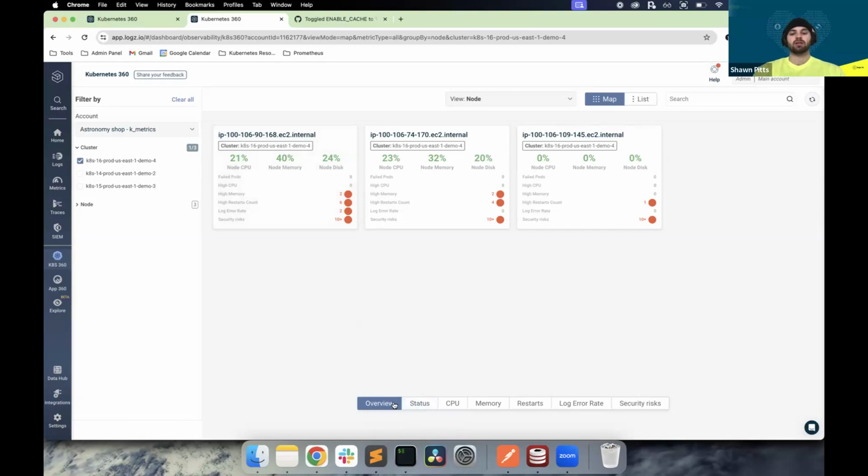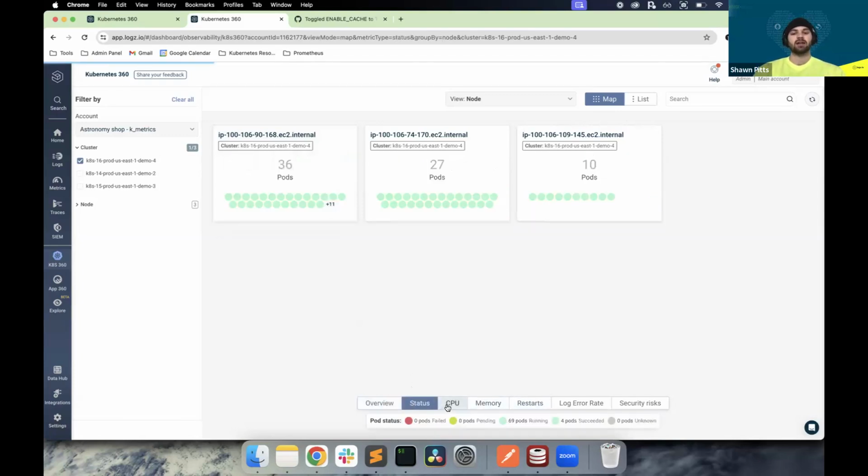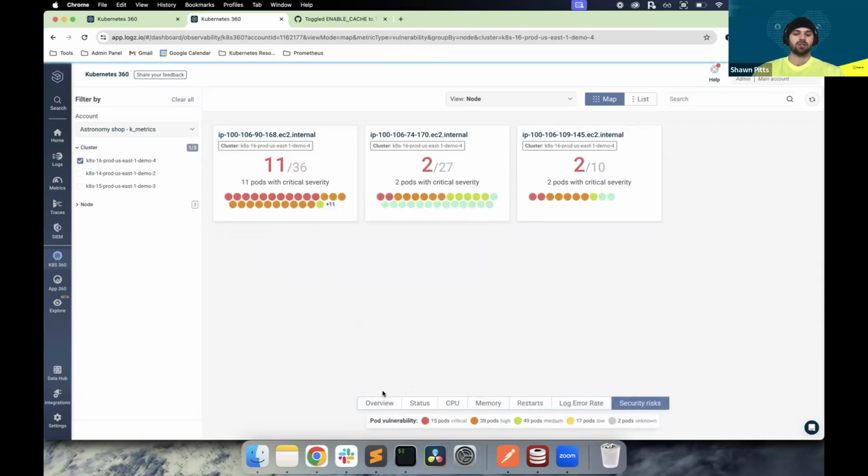If we also look at the bottom bar here, you can see that we get overview and status, which gives us the amount of pods running, if there are any unhealthy pods, as well as the CPU, memory, pod restarts, and log error rate, as well as security risks. So we can break it down specifically from those.